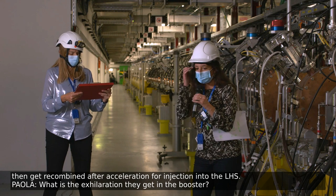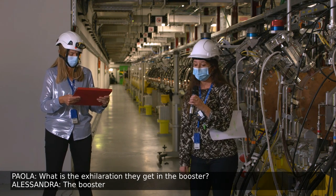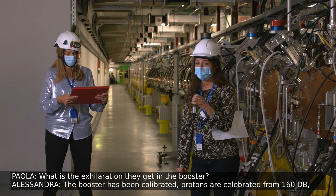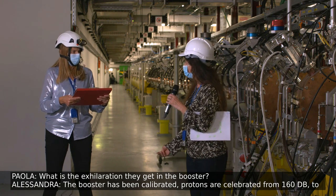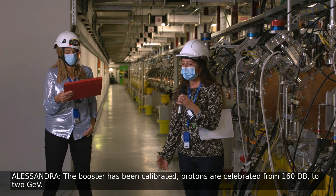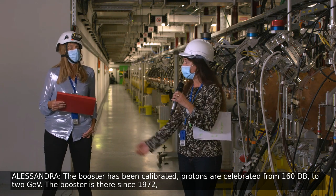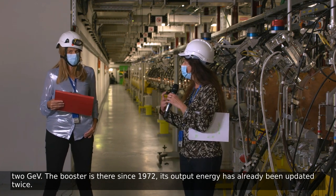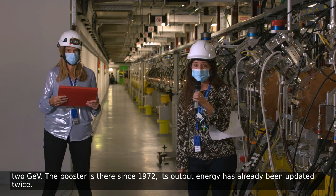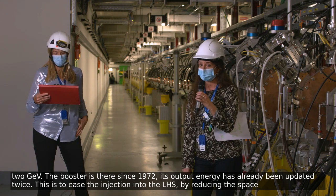Okay, so what is the acceleration that they get in the booster? So the booster has been upgraded as well, and the protons are accelerated from 160 MeV until 2 GeV. So it's a new energy. The booster has been there since 1972. Its output energy has already been upgraded twice. And the reason always is to ease the injection into the PS by reducing the space charge force at the injection into the next synchrotron.